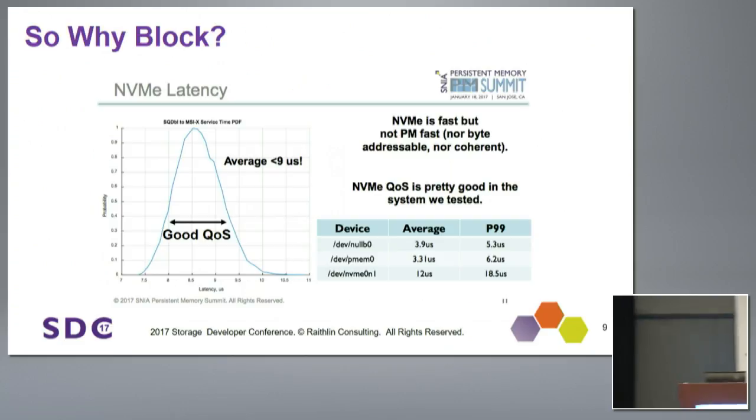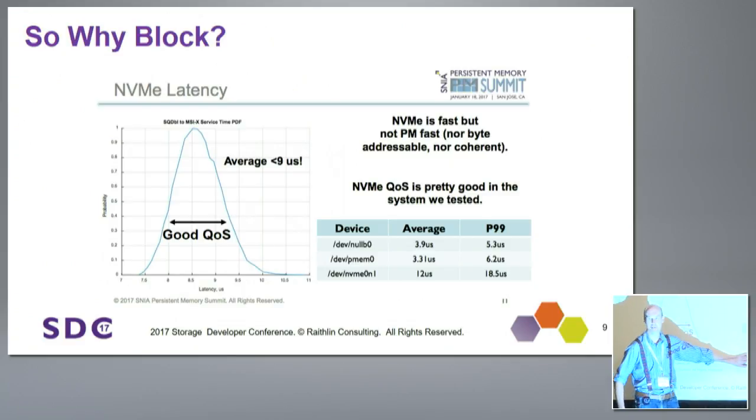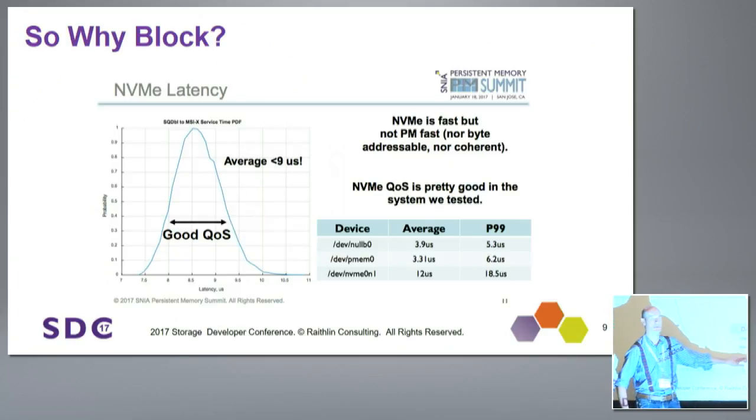So this table here is interesting. This is basically saying I'm going to do I/O tests on a couple of different block devices. The first one is crazy, it's not actually a block device at all. It's just basically saying it's storing your data, but it doesn't. This one is actually an NVDIMM-N that was formatted to be a block device, so a pmem0. And this is an NVMe drive. So you can see the average latency. This NVMe drive is not great; I have other drives I'm going to be talking about in a little bit that have much better numbers than this. But just keep this in mind.